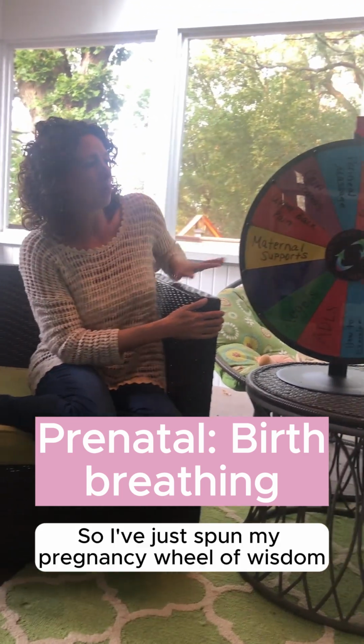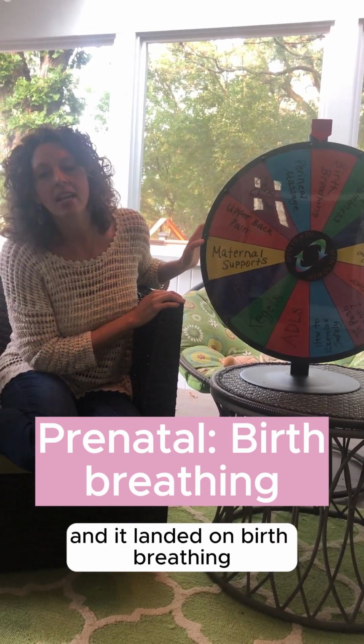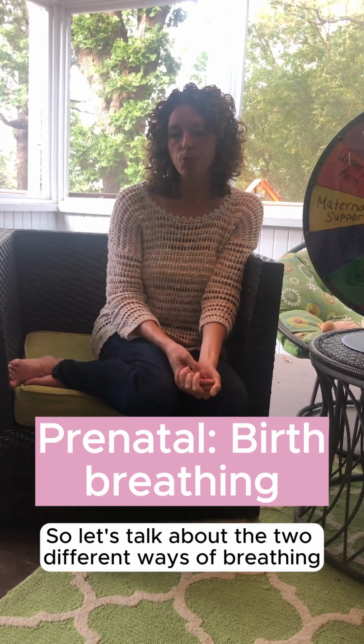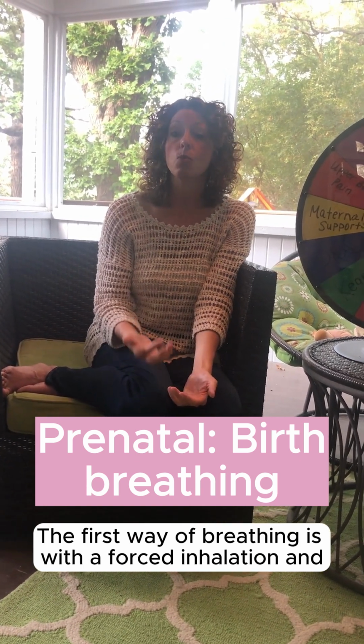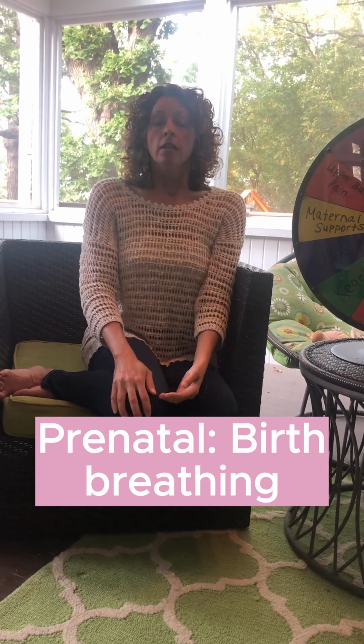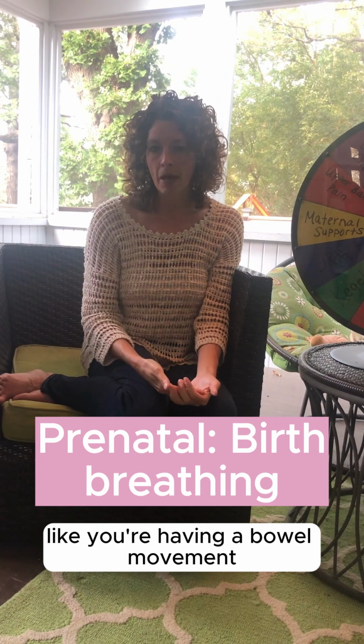So I've just spun my pregnancy wheel of wisdom, and it landed on birth breathing. How should we breathe during birth? So let's talk about the 2 different ways of breathing. The first way of breathing is with a forced inhalation, and what that looks like is a deep breath in, you hold your breath, and then you bear down hard in your bottom like you're having a bowel movement.